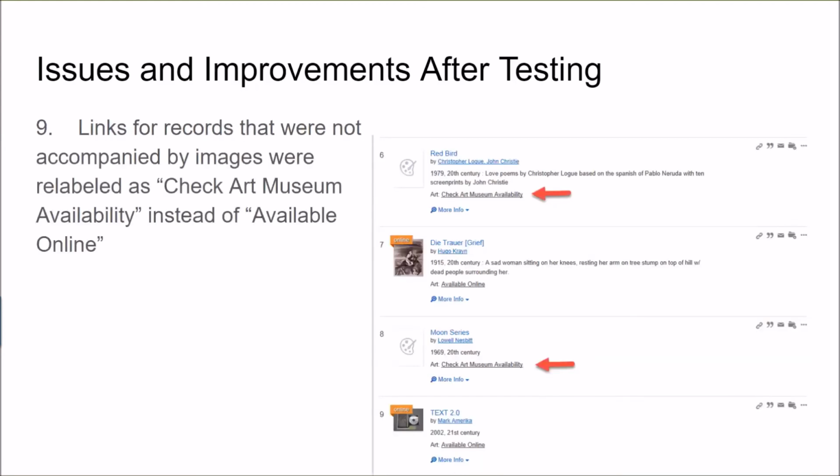Number 9, some of our art museum collection had images online and others did not. So we were able to have the ones that did not have any online images have the links relabeled as Check Art Museum for availability instead of available online to help reduce confusion for our users.